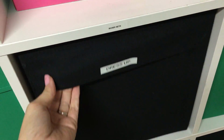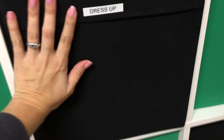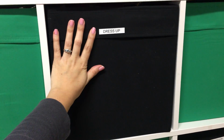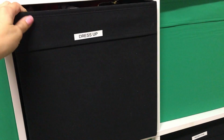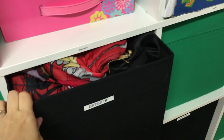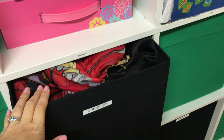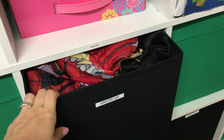Here we have dress up, and like I said, these are so much bigger than they're really translating on camera. I don't know if that helps any. See my hand there. So this is my son's and my daughter's dress-up bin. Basically, honestly, I kind of threw a bunch of stuff out when I was organizing this, but if it doesn't fit in this bin, then we just have too much stuff.